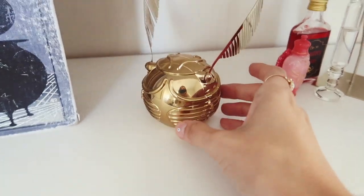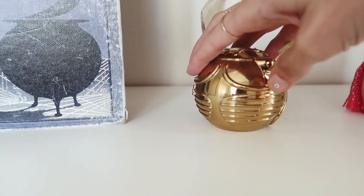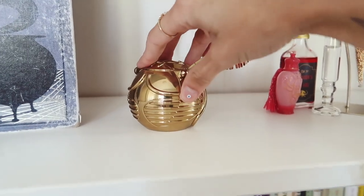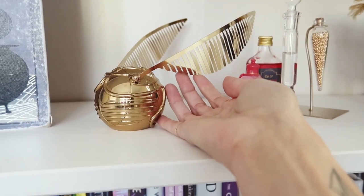And then over here, we have a little golden snitch, and this also doubles once again as a clock. Can you guess where it's from? That's right, Pottery Barn. I'm telling you, Pottery Barn Teen has such an amazing Harry Potter collection. But yeah, it's super, super beautiful.